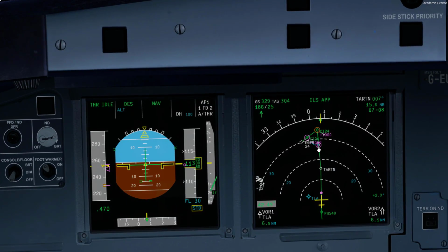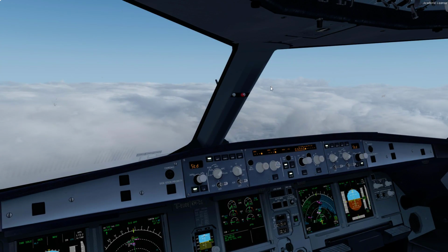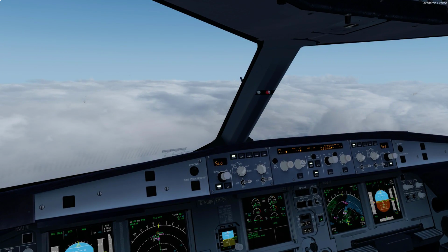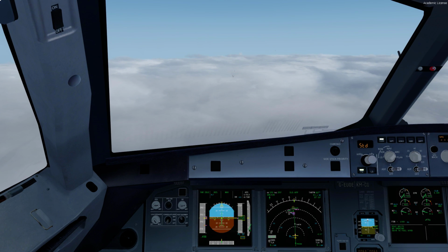So we're going to reach 3,000 feet here. We're going to decelerate to that waypoint, turn left onto a heading of 241 to land on runway 24. Soon passing 10,000 feet, we've got the lights on, and we'll soon get into the clouds. Apparently at Edinburgh there are no clouds at all, which is nice to see.